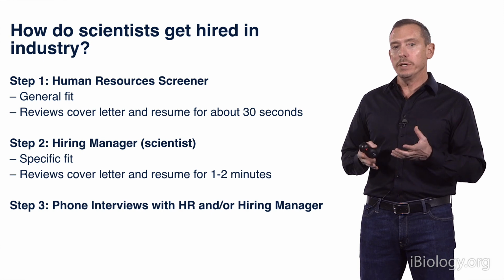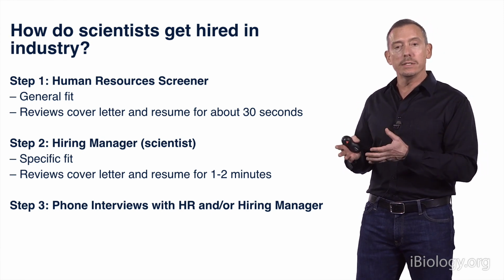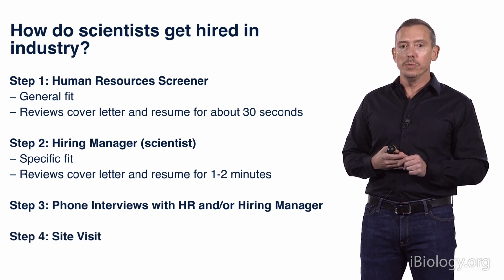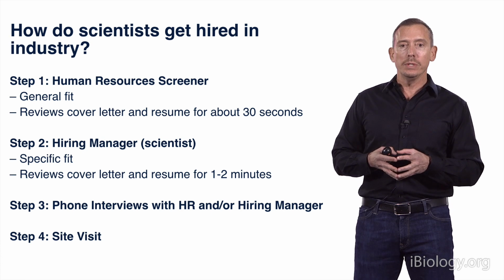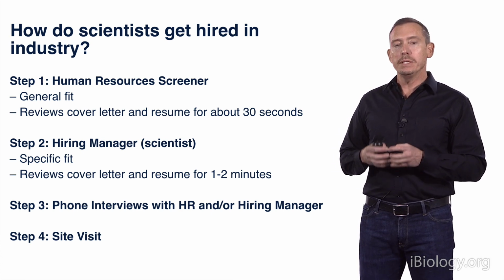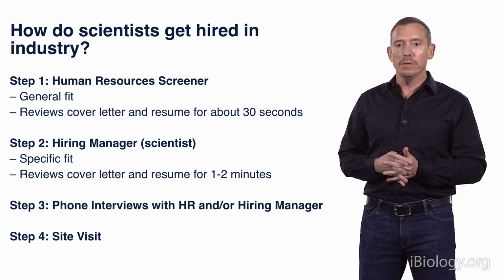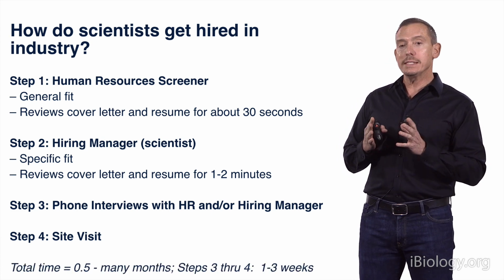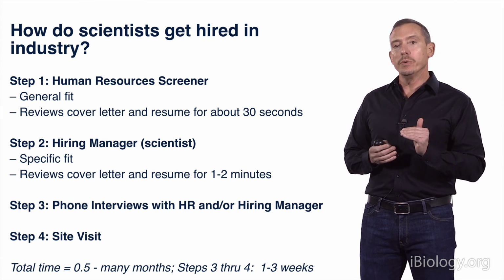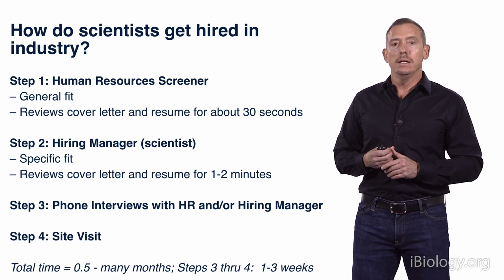There might be additional phone interviews with either the human resource people or the scientist folks. And then they'll decide whether to invite you for an on-site interview, which would be a half day or a full day, including a science talk or a job talk, et cetera. Based on your performance in those interviews, they'll decide on whether to move you on to the offer stage. That sounds like a long process, but usually once they start interviewing you, it could go really quickly, like a few weeks or less.